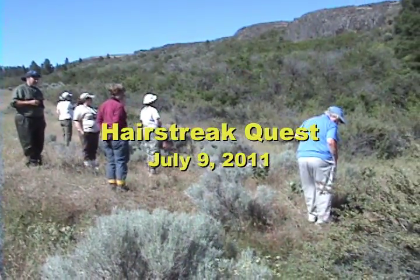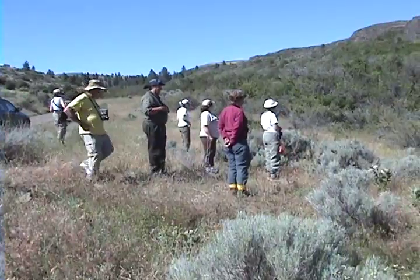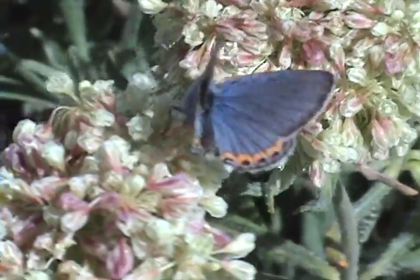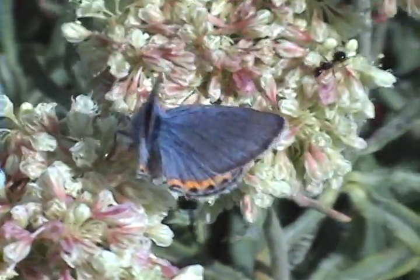I don't see it here yet. I didn't either. I walked right up to it and flushed. Is that true of the nectaring as well as for the larval use?